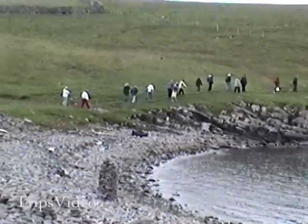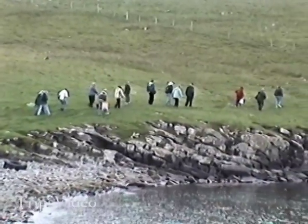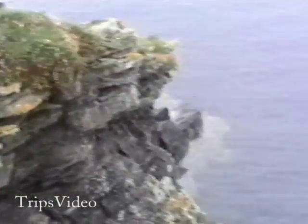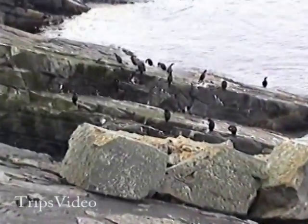We split into 2 groups hiking around the island to enjoy the view, see what goes on, and explore the Mousa island. For the 2-hour time given us, we just spent our time walking in the grassy areas and along the coast of the island, and taking some pictures of coastal rocks and flocks of birds frolicking on the island.